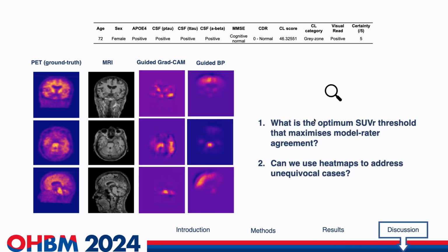So in terms of future work, what's quite interesting is that we can start to ask other more quantitative questions, such as what is the optimal SUVR threshold that maximizes the agreement between my explanation and my PET image? You can also ask questions such as, can we investigate the heat maps in the cases of those gray zone subjects where the labelers aren't sure whether somebody is positive or negative? Perhaps heat maps can give us some further insight that can sway an individual rater's prediction.